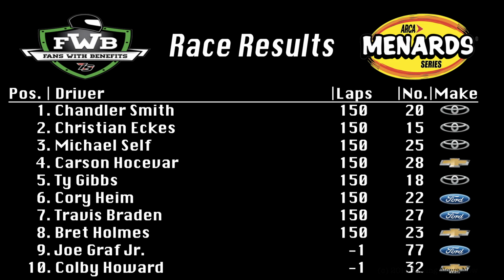Travis Braden came home in the 7th position, another strong top 10 run for that team. Brett Holmes came home in 8th. We talked about them being in a backup car. Did manage to finish on the lead lap, though, albeit last car on the lead lap in 8th. And then Joe Graff Jr. down here 9th, and Colby Howard in the 32 this week for Wintron Racing. He came home with a top 10 in 10th.